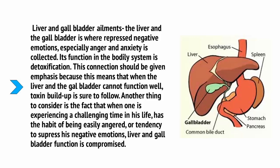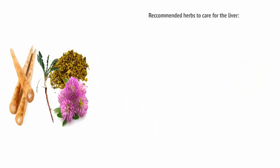Another thing to consider is that when one is experiencing a challenging time in his life, has the habit of being easily angered, or a tendency to suppress his negative emotions, liver and gallbladder function is compromised. Recommended herbs to care for the liver.